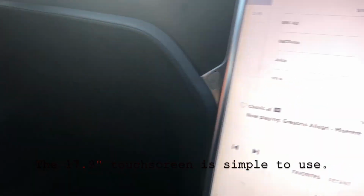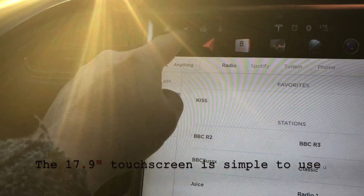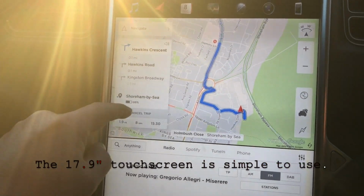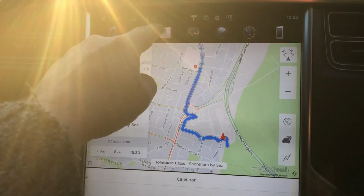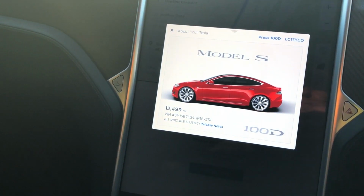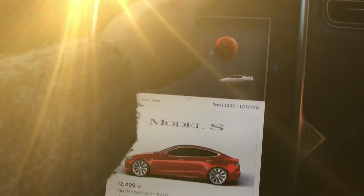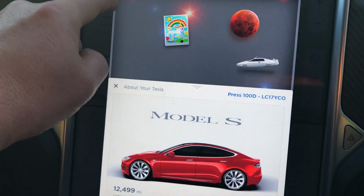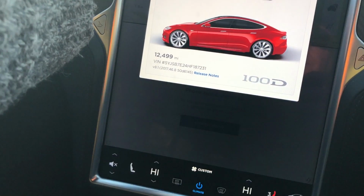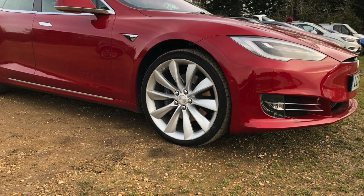As you can see, 17.9 inch display there. This has your sat nav, your media. It really is the control centre of the car. From here you can call up all your settings, see the charge rate of the car, any updates that need doing. You log it in through here, and online you do your updates.